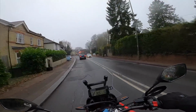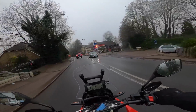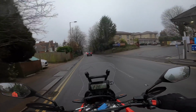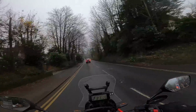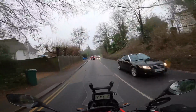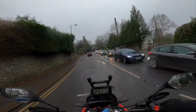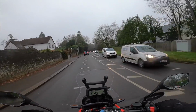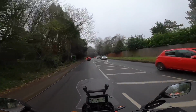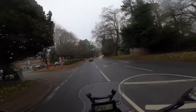The clocks have changed for this model. They're kind of just a little bit more square and just a little bit more information, like a gear indicator. Can't think of anything much more that they've got on there that the old one didn't have. Gear indicator is a good thing. As you know, I like a gear indicator and I'm a big fan of them. I've always said if you come from a bike with a gear indicator, you kind of miss them. If you've never had one, you're never going to miss it, but it's kind of handy to know, just a little bit of extra information.